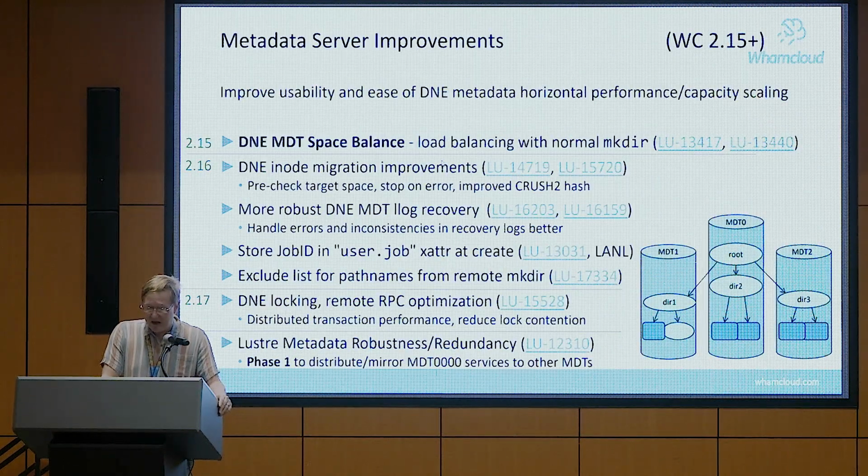On the metadata side, I mentioned MDT space balancing. I think this is a really, really big and important usability improvement, right? Even though DNE has been around for 10 plus years, we saw lots of times where sites had MDT 0 full, and MDT 1, 2, 3, 4 have 0 user files on them, right?